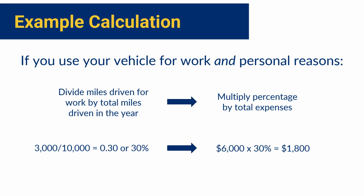If you use your vehicle for work and personal reasons, using the actual expense method requires you to multiply the total of your actual expenses by the percentage of miles driven for work. To determine this, you take your mileage log and divide the miles driven for work by the total miles driven in the year. You then multiply your total expenses by this percentage.